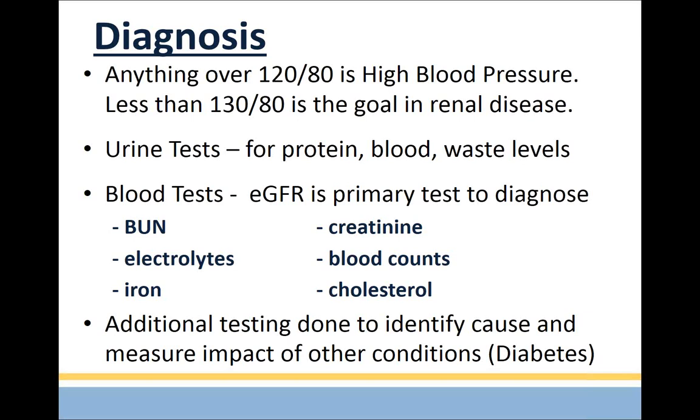And some of these other tests, BUN is blood urea nitrogen, which is a level of waste product in the blood. Creatinine is another waste product, which is a byproduct of normal muscle functioning. Measuring creatinine clearance means measuring the level of it both in a sample of blood and a sample of urine from a 24-hour collection. And from these results is calculated the amount of creatinine that has been cleared from the blood and passed into the urine.